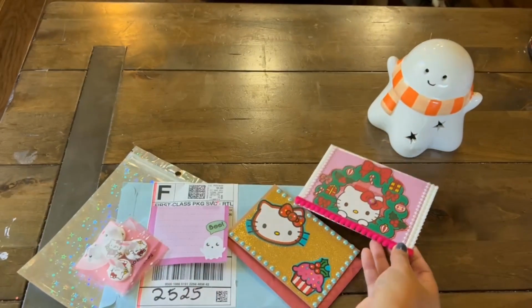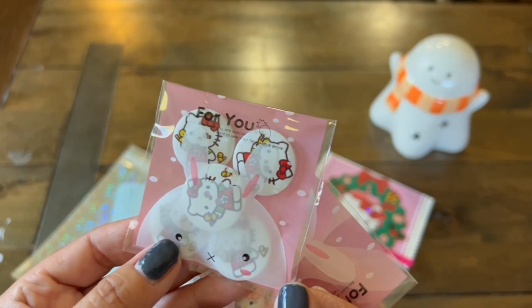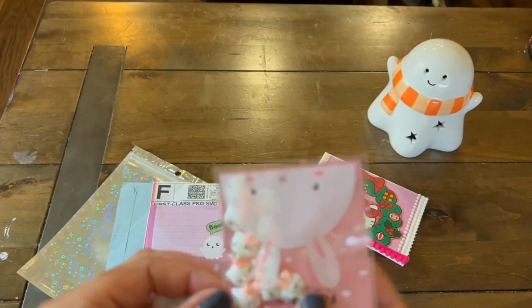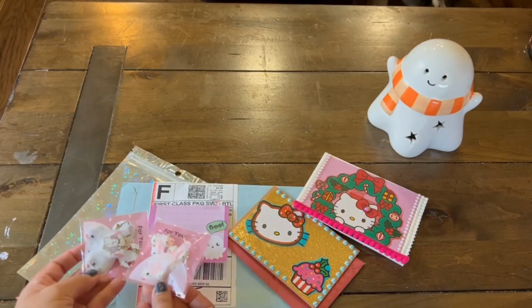That is so cute. And she has shared, oh my goodness, these cute buttons with Hello Kitty and the bird. And then we have these Hello Kitty flatbacks. Oh my gosh, that is so cute. Thank you so much, Kathy.